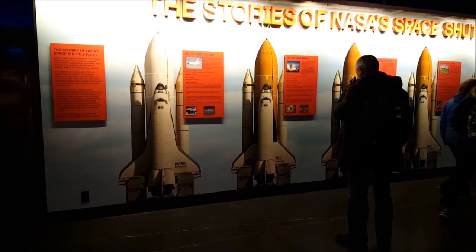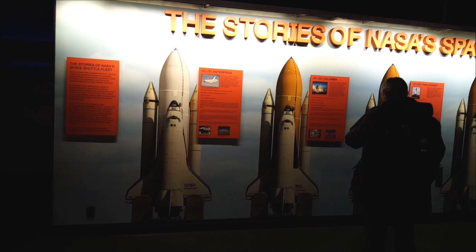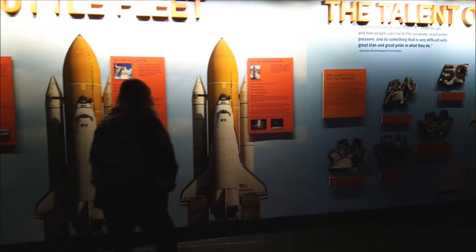There were 6 orbiters that were built, Enterprise obviously never having flown in space, but the other 5 were Columbia, Challenger, Discovery, Atlantis, and Endeavor. I could seriously probably spend all day here just staring at Enterprise. Just being this close to NASA history is humbling.